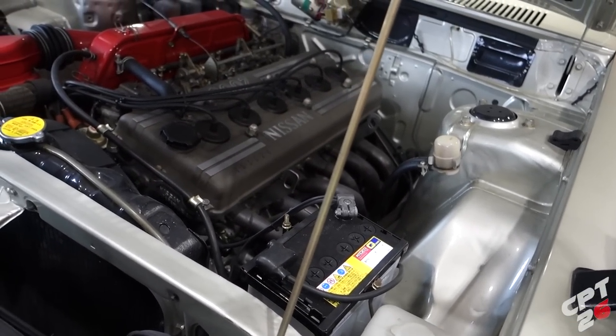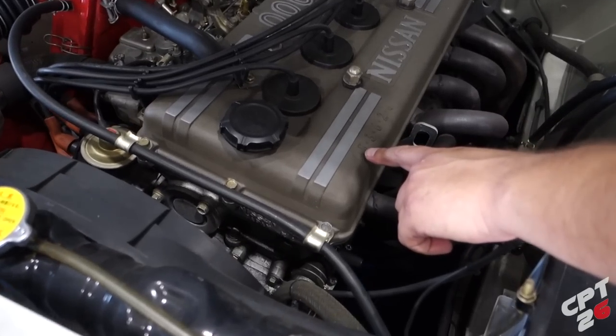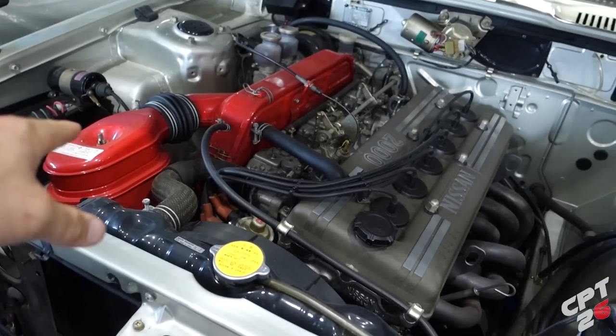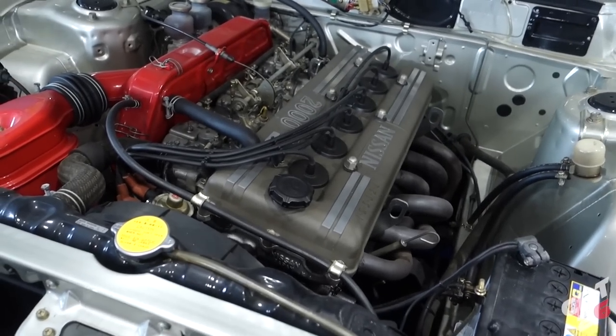2 liter, straight six. Yeah, that's awesome. And it's cool, it gives the firing order: 1, 5, 3, 6, 2, 4. Very cool. Man, that'd be really useful in today's cars. And the intake system on it, you know, it's crazy. It's all aluminum. That's nuts, man. Very nice. This is so cool.